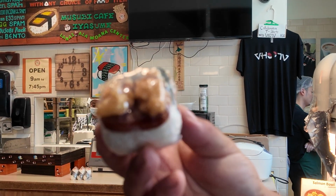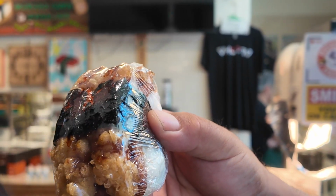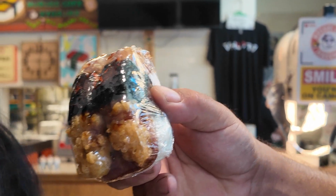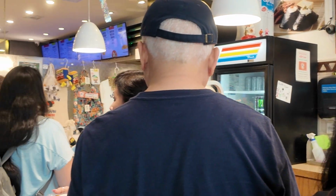Looks like we have a winner here of what to try. Going to be trying the shrimp tempura and Spam. That looks like a pretty classic combination. And then we'll see what else we find as we are waiting in this line. This is definitely a popular one here at the Lanai.